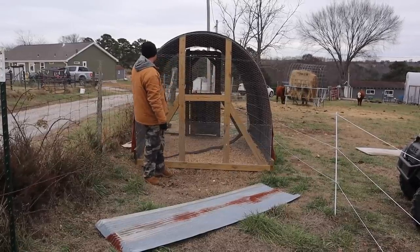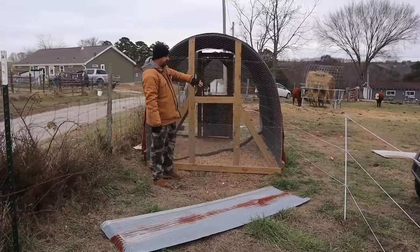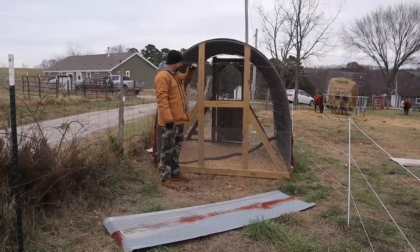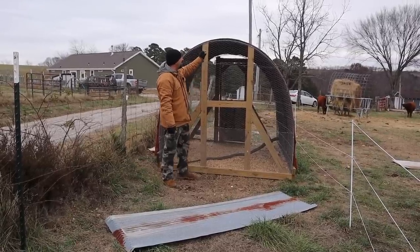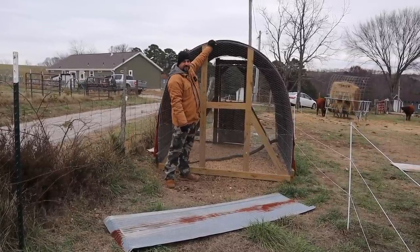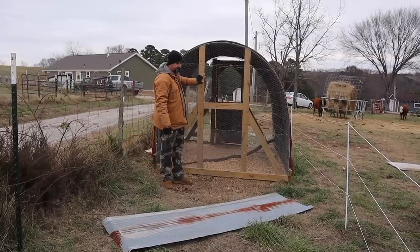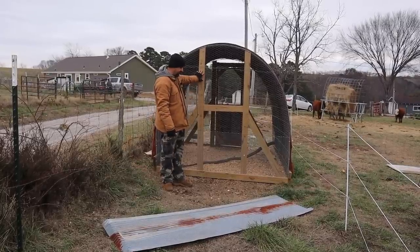We'll trace this design onto the metal, then cut the metal out in that shape. We'll put that piece on and then move up. I think it's going to take three pieces. We might end up just an inch or so short at the top, but that's okay. It's still going to give the Silkies a nice windbreak back here.